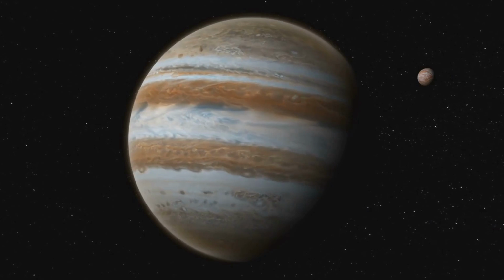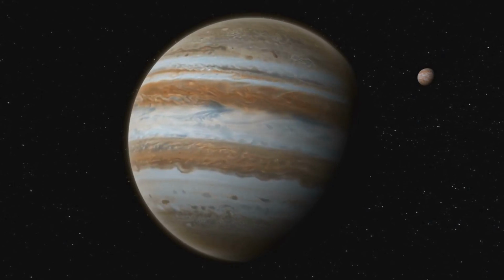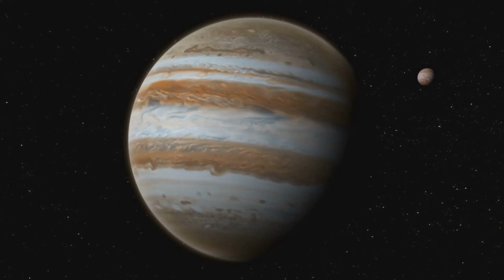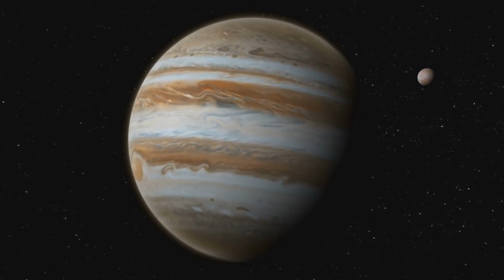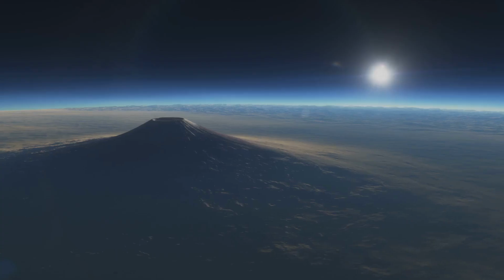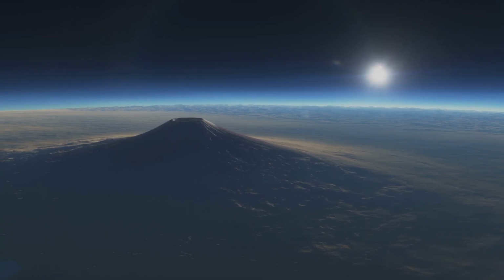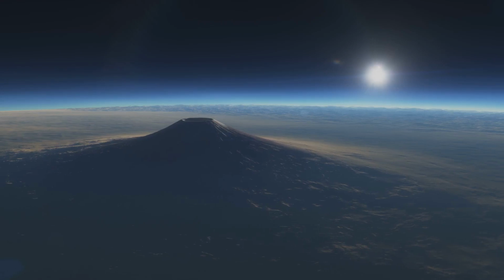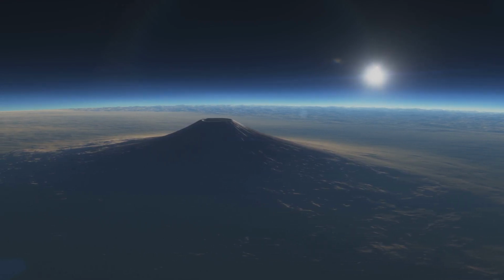Section 7. Implications for the solar system and beyond. In this section we delve into the far-reaching consequences of our understanding of Io's volcanic activity, and how it extends to other celestial bodies within our solar system and even beyond. Understanding Io's volcanism has implications that reach far beyond this one moon. Io, one of Jupiter's most fascinating moons, is the most volcanically active body in our solar system.